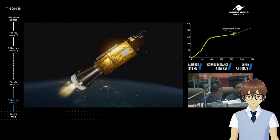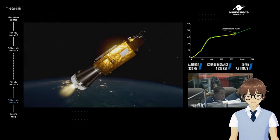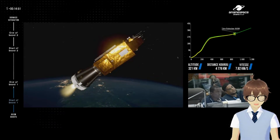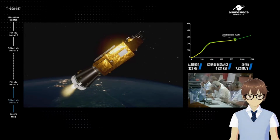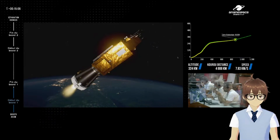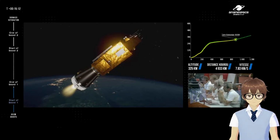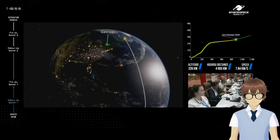And for your information, this Avum upper stage is a hypergolic liquid fuel upper stage, which means it doesn't require any external igniter. Only fuel and oxidizer just combine together and it would just ignite straight away inside the rocket engine's combustion chamber. And the oxidizer is dinitrogen tetroxide. The fuel is unsymmetrical dimethylhydrazine.